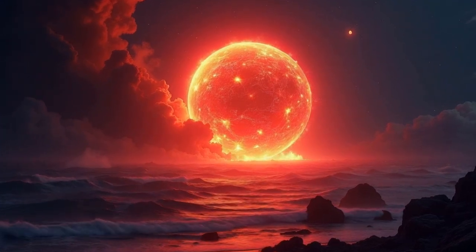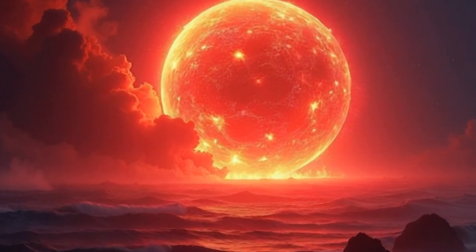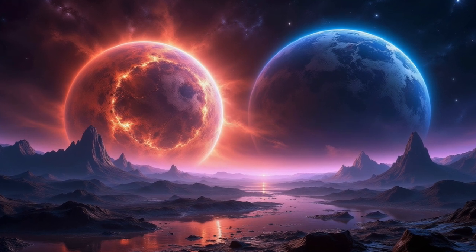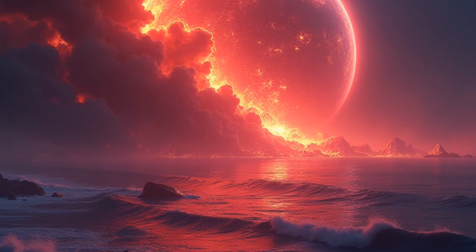This one is, well, they say it's the best candidate yet for finding life. So, I know, it's super exciting. This planet is called LHS 1140b, and it's a super Earth, 40 light years away.